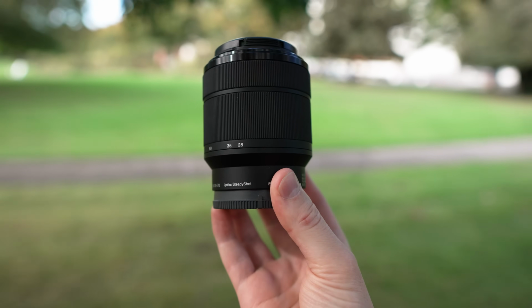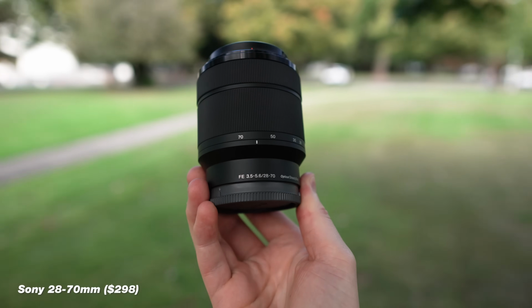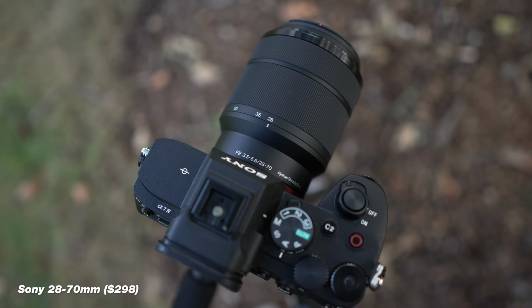So the next lens on our list is the Sony 28-70 f3.5 to 5.6 kit lens. This is actually the kit lens that has shipped with all of Sony's full frame cameras dating all the way back to the original Sony A7. So this lens has been around for such a long time.